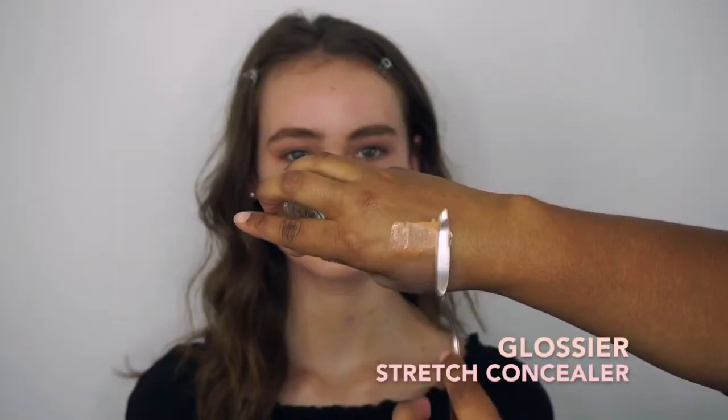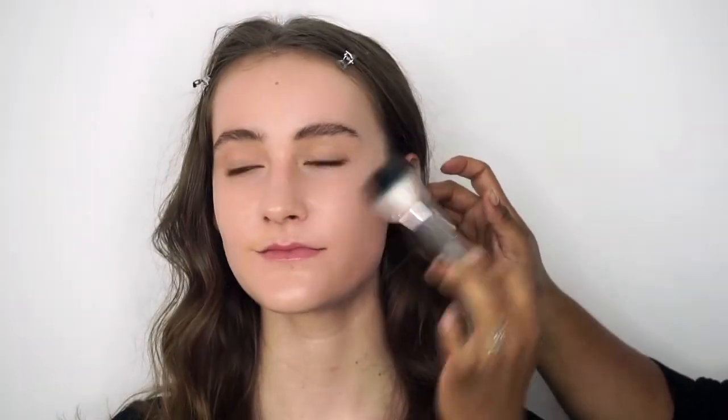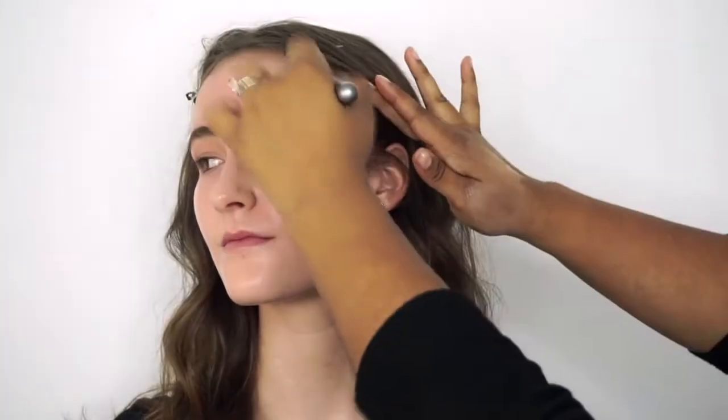Alright, so now that we've finished off Chloe's complexion, I wanted to add a little bit of dimension. So I took some more of the Stretch Concealer, but I mixed a few of the deeper shades. I used shade 40 in Deep and Dark, and I just mixed them a little bit on the back of my hand and then applied it to the normal places where the sun would hit. So top of the cheekbones, across the nose, on the forehead, and on the chin.